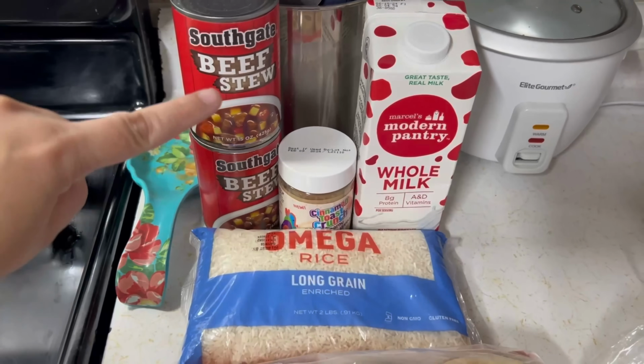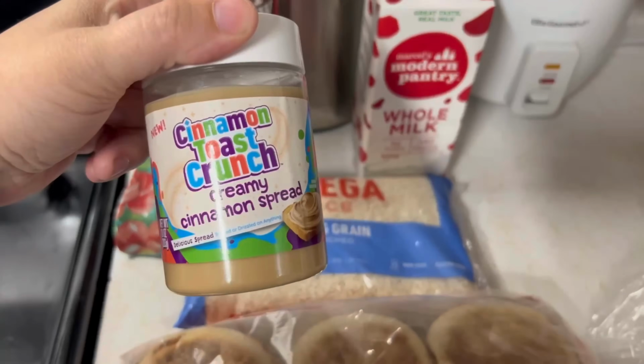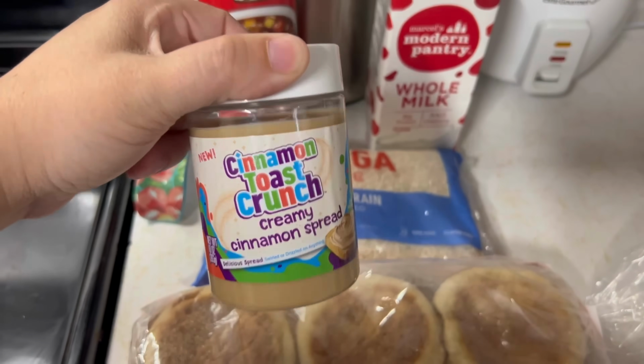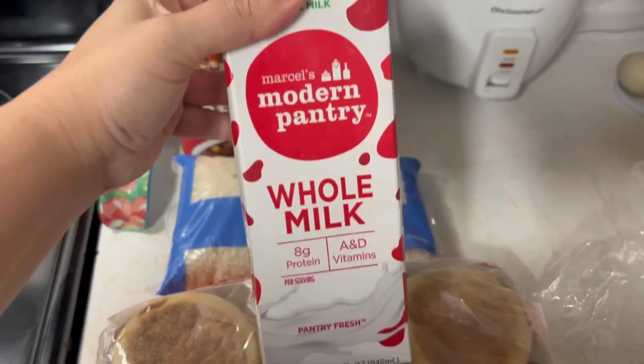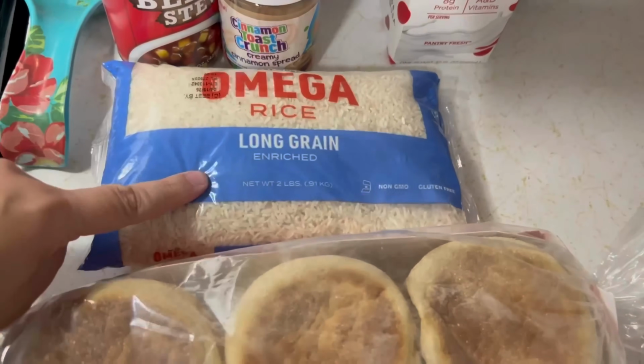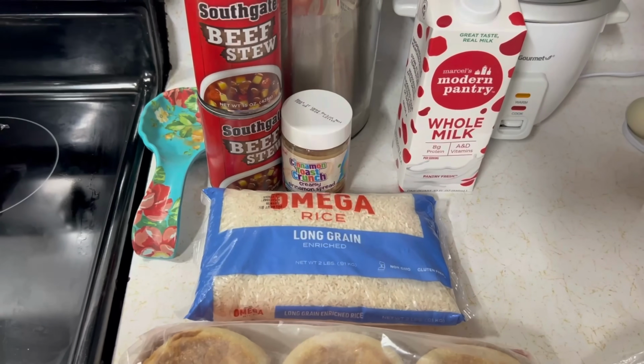Dollar Tree haul, 2 cans of the Southgate beef stew. One of these is awesome, and this is $3 at Walmart, and it's $1.25 at the Dollar Tree. Small container shelf-stable milk, 2 pounds of rice, and English muffins. Dollar Tree total, $7.50.